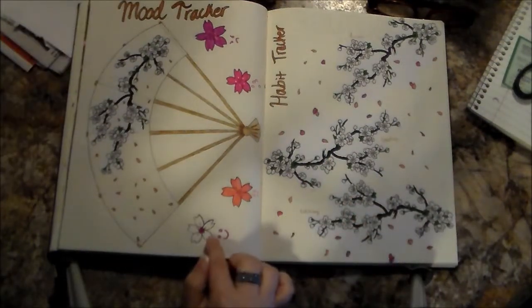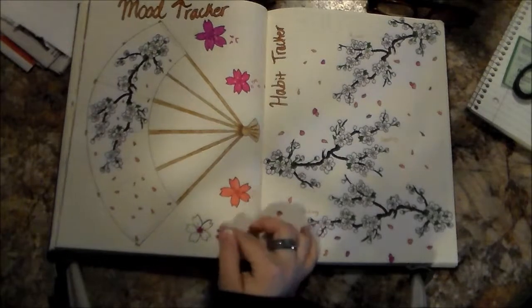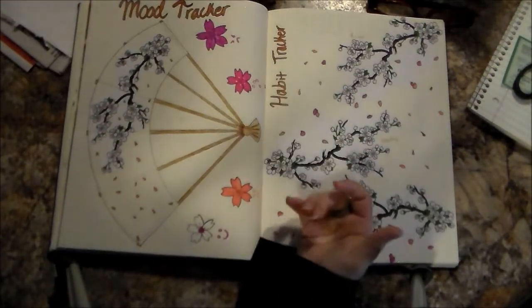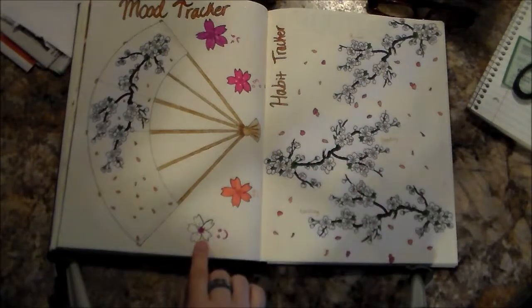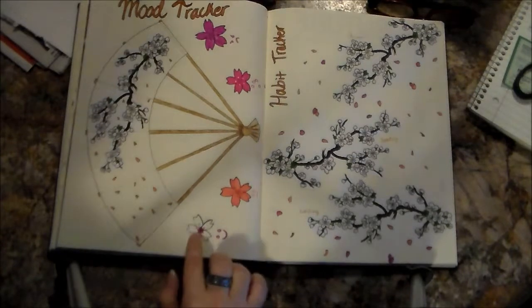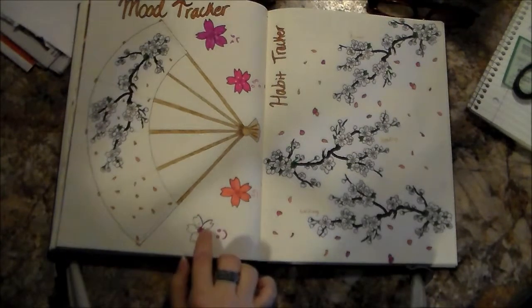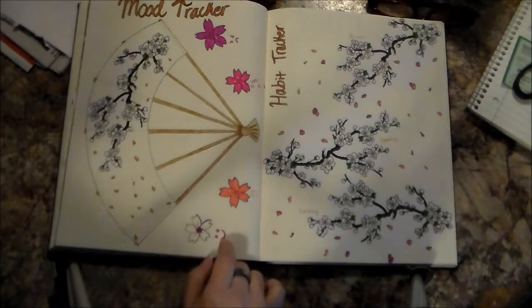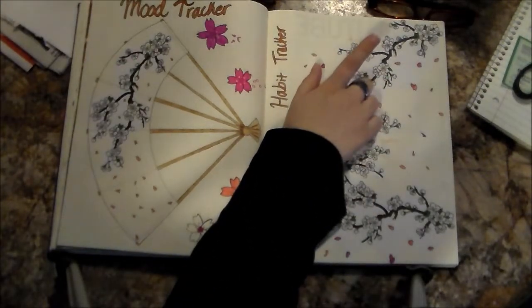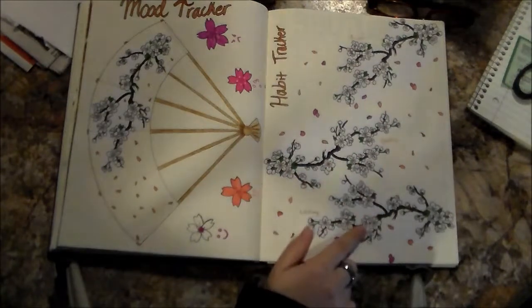And then I tried something new with my mood tracker as well, where I'm keeping it basically the same color, where I used to do 3 or 4 different colors. And for happy, I didn't have a 4th pink marker. I actually ended up finding it after I'd already done this. So I just put 4 dots in the middle of the flower and left it white. And if you can't read these, what I'm tracking this month is going to be anime, reading, and writing.